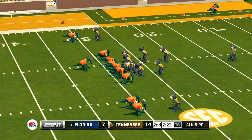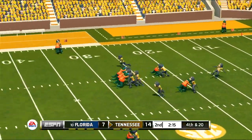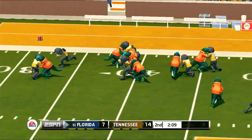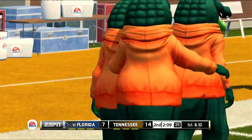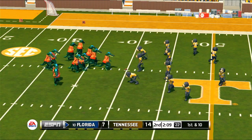Fourth and long here after the sack. He gets it away, and this is a really nice punt. Brought down at the 40. Pretty good job by the return man there. In a game that's this close, you can't afford to waste possessions.